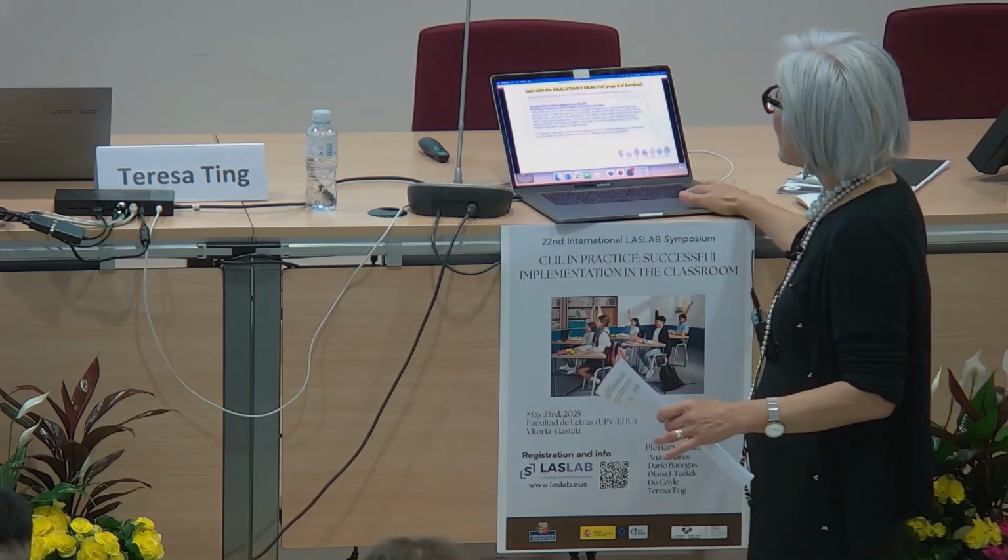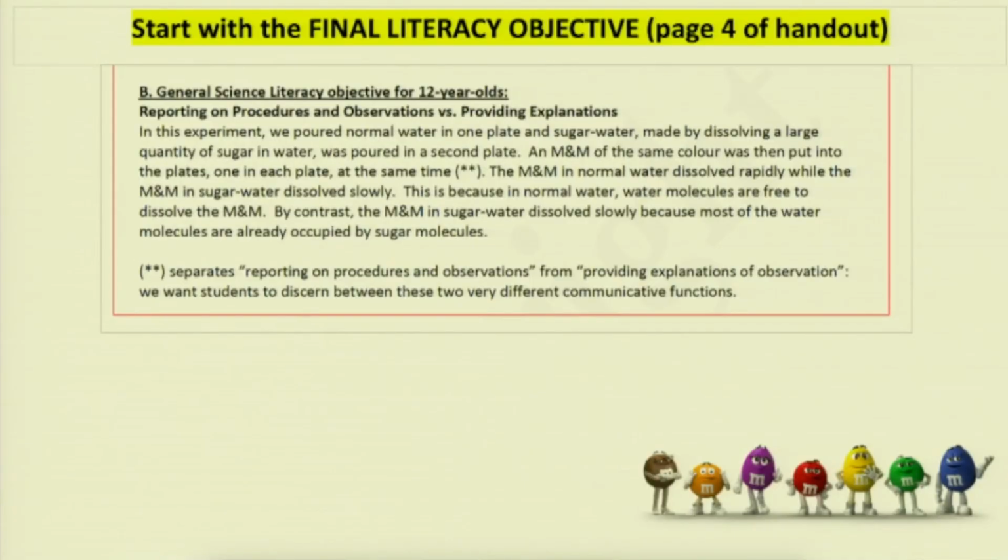So now, here, B, general science literacy. Now look at where the 2 asterisks are in the middle of that paragraph. That is where we separate observation from explanation. The sentences before the asterisks are observations. The sentences after the asterisks are explanation of the observation. Often when we take students to museums, on field trips, to the theater, anywhere, do an experiment, do whatever, we say, so what did you understand?